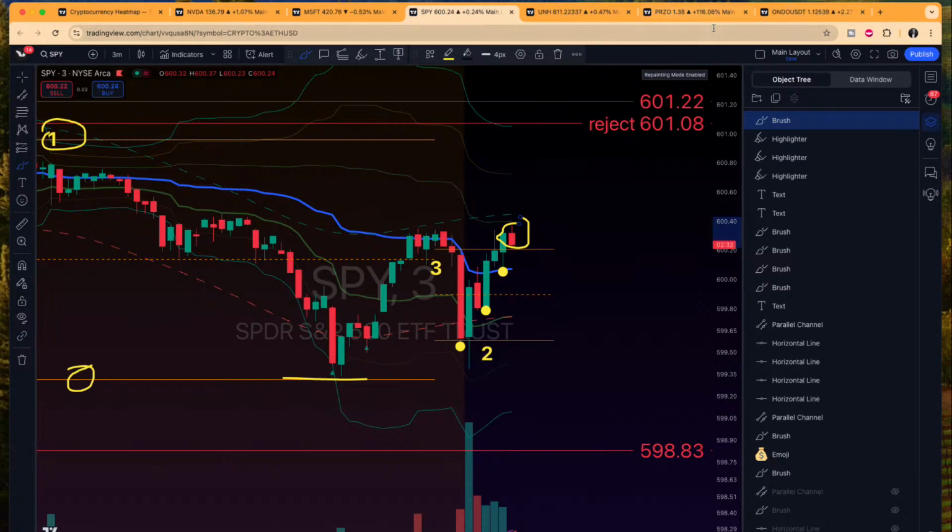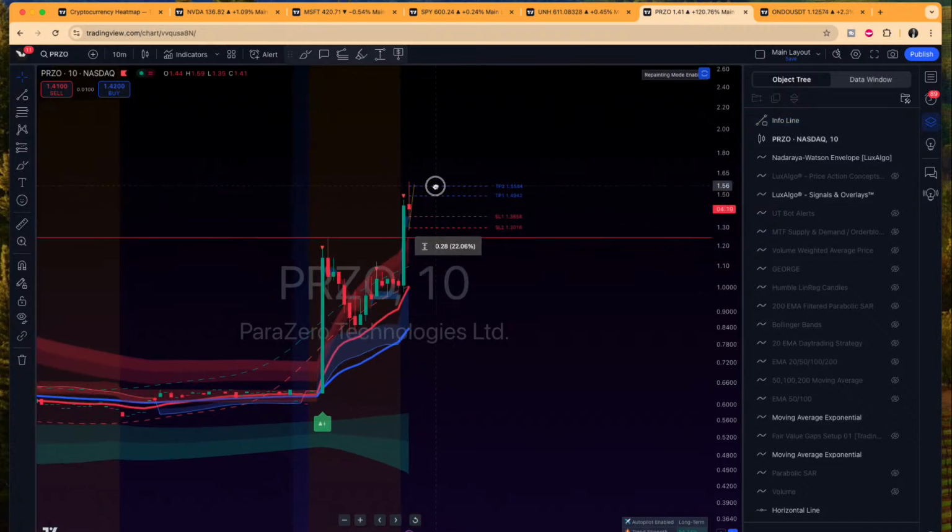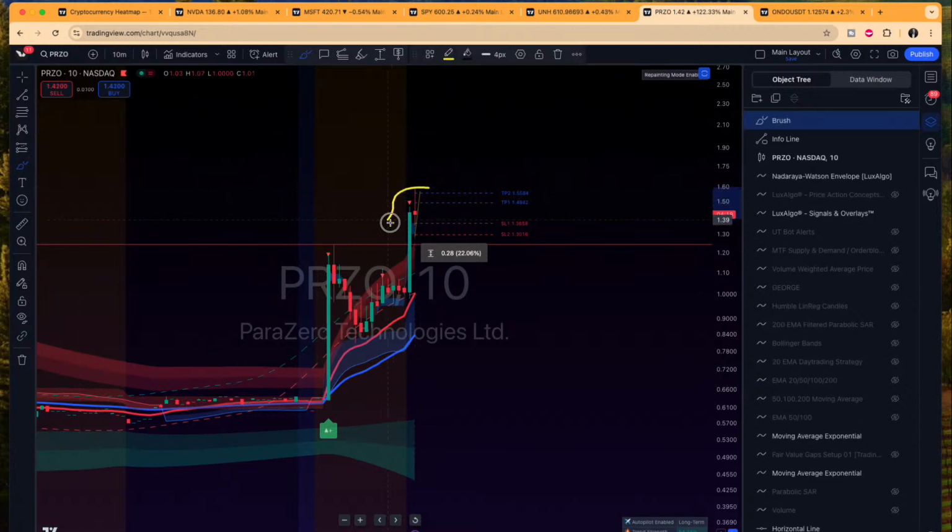You see, I kind of took that profit on PRZO. This doesn't mean this is the first candle. It hasn't even closed. I'm looking at the 10-minute candles. So I knew this could be a short little trade, looking for, on 1,000 shares, maybe a couple hundred dollars. So I got that. Now the question is whether or not we're going to keep climbing.